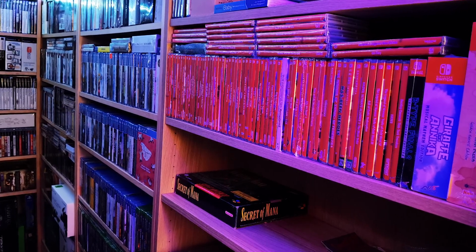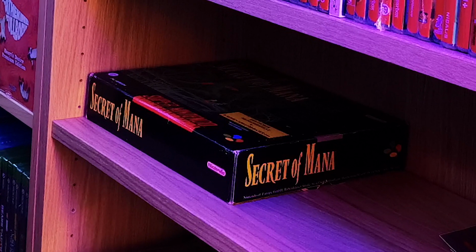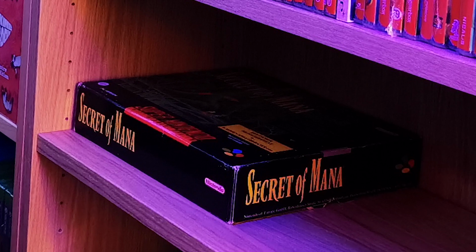I'm sure it's gonna get filled up if he's going for this vibe through and through. But hey, I'm sure that box copy of Secret of Mana down there is having a fantastic time, just chilling out, taking that shelf to itself. And honestly, there's a ton of stuff going on in that room, so I'm gonna go ahead and move to the next room so I don't run out of time for that one as well.